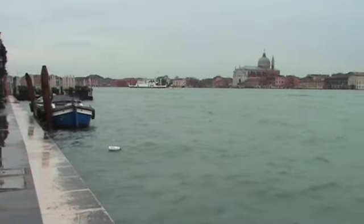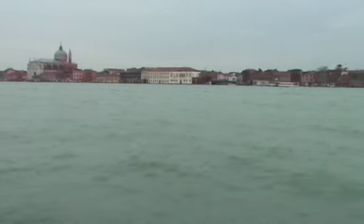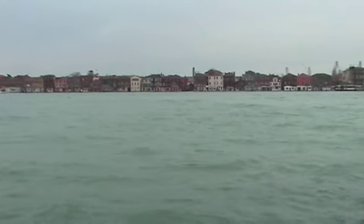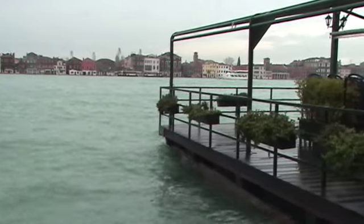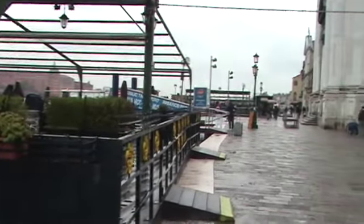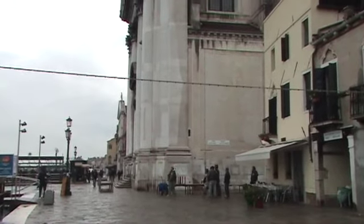Across this body of water is the island of Giudecca. Giudecca, I think. And this is the church that I was walking up to as I got to the water.